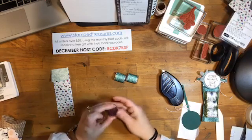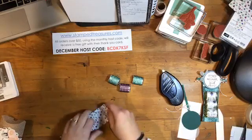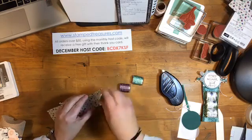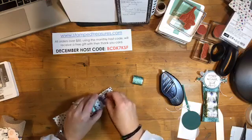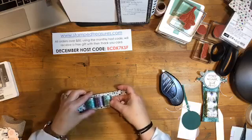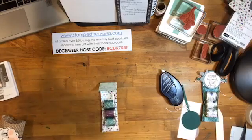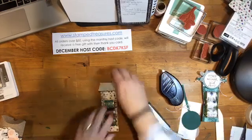Thanks for sharing, Beth. Okay, now we've got our little nuggets. What I'm going to do is pop the bag, just like that, so it gives it a bit of give, and I'm going to slide these in. I'm going to alternate. I didn't have enough paper to do 3 in the same pattern, so we're going to do alternating patterns. Then I'll fold that over, and I'm going to use a stapler to staple it closed.